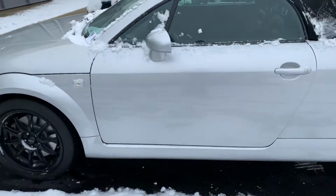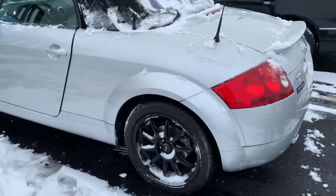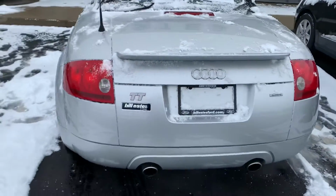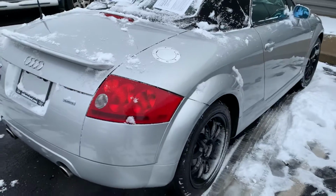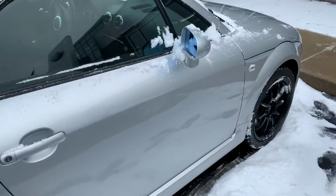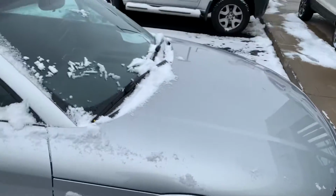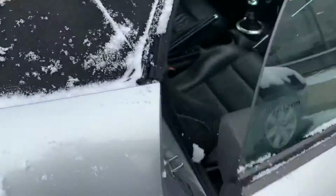Tires, wheels look good. You can see, now the top is actually pretty clean, but again, it's the snow. But all the way around, I want to give you a tour so you can see all the details here. That's a good looking car. It's been pretty well taken care of, you can tell.